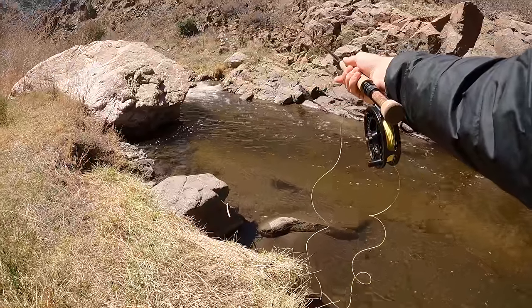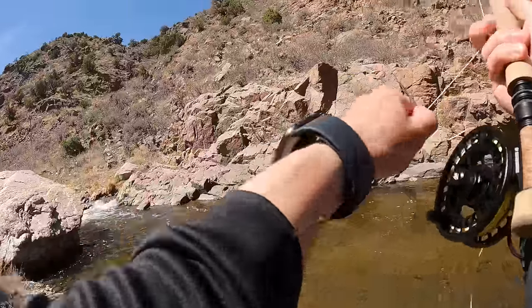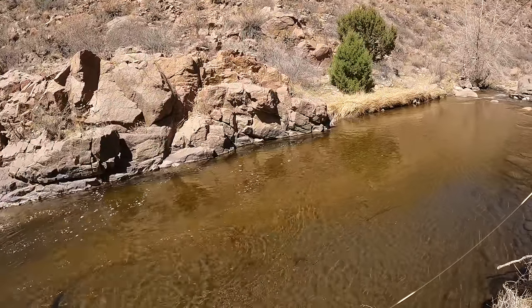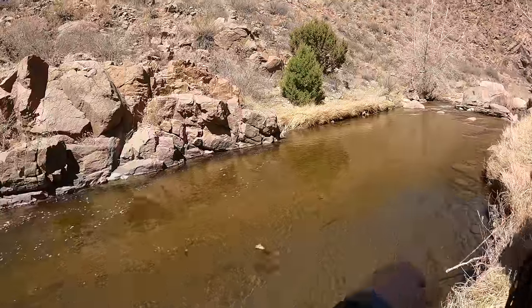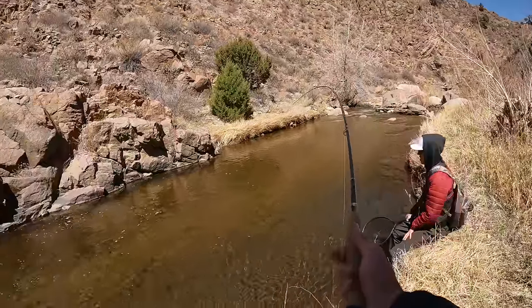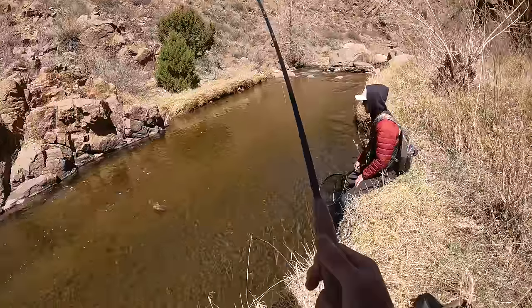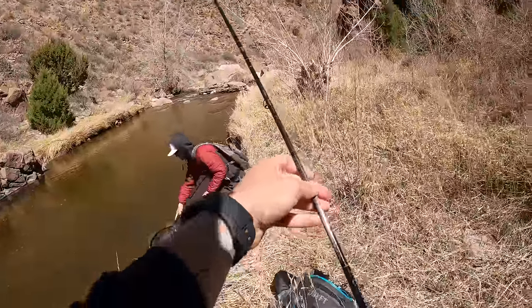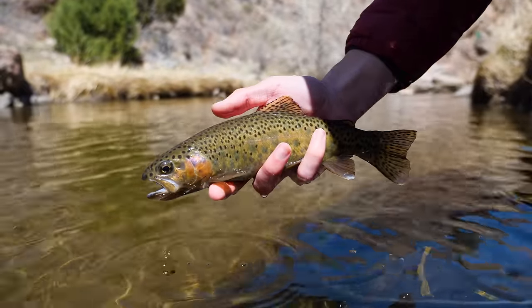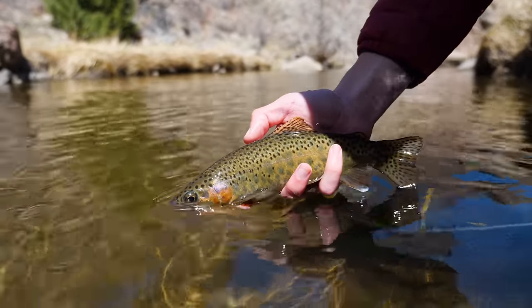Oh my gosh, that was a dry fly eat. You want to go in there? Oh, good brown. No, maybe not. It's a rainbow. You want to net this one though, because it's the biggest one for sure. Ready? Let's go, boys. That's a nice one. Jeez, man, that's a real nice fish.